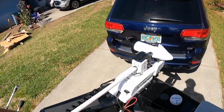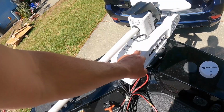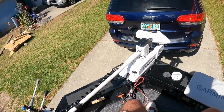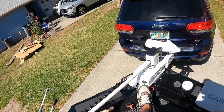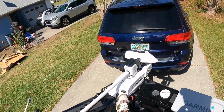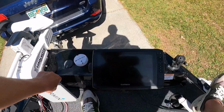I installed that, and I also put the quick release bracket because I'm gonna plan on putting this on my aluminum boat anytime I go saltwater fishing. Definitely don't want to take this boat out in saltwater, but I can still use this trolling motor in saltwater. So I use the quick release bracket here, and I have one on my little boat, and I can just put it on whenever I want to use it. Not too bad, right?